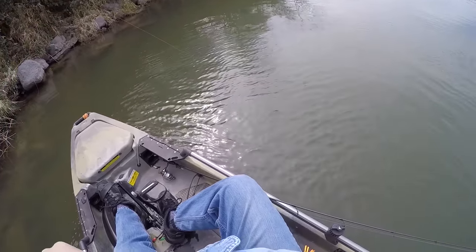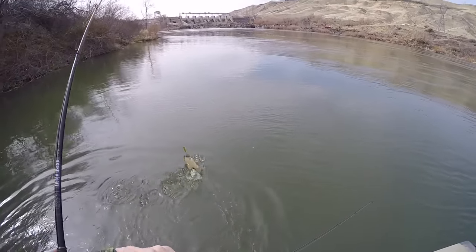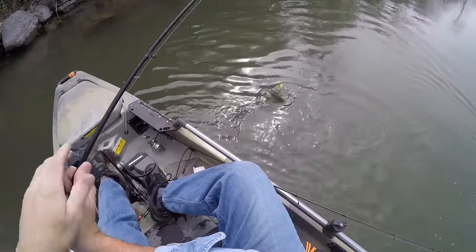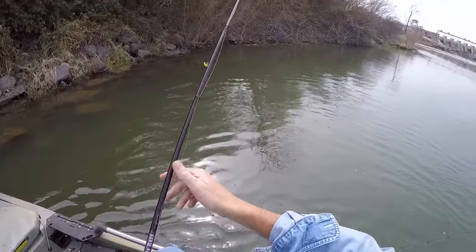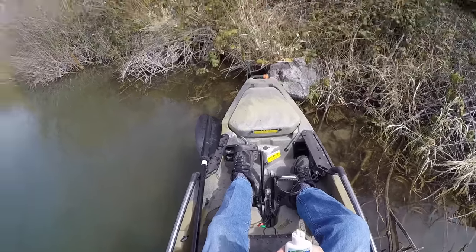Fish on. Woo! Hey! I snagged him. I could feel him biting. Oh, he got off. There you go. Smallmouth. Nice. At least they're following it. All right, so we threw that hard bait for a while.